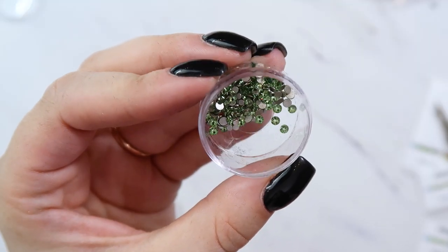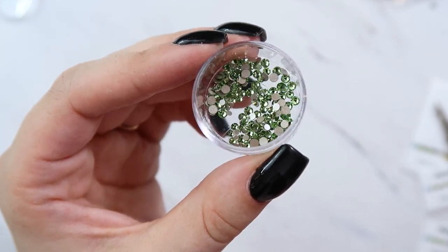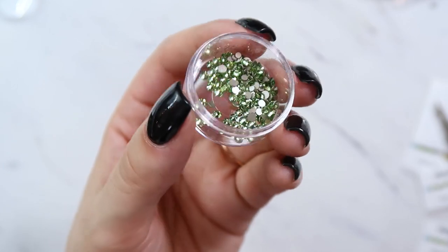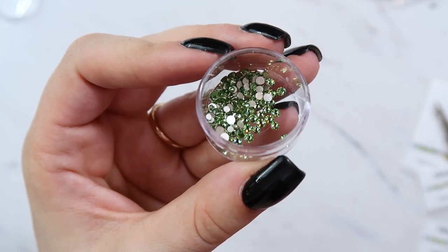This one's called Peridot, and it's a green. It's more of your lighter green. I think I did already have some darker greens in my collection, so I wanted to grab some lighter ones. Again, this one's Peridot.